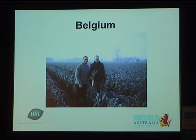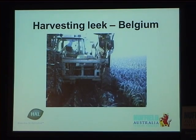They weren't harvesting cauliflowers at the time, but they were harvesting leeks. Cauliflowers, it was too cold. The frost had got them and they'd finished for the season. But I did find a leek harvesting machine.